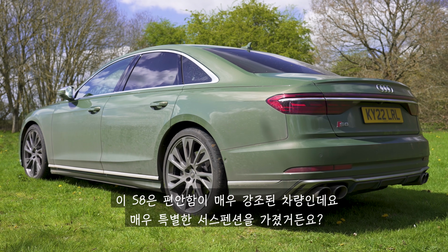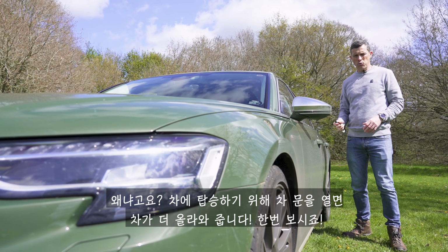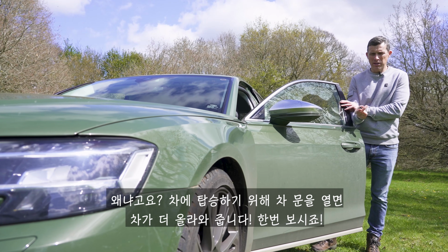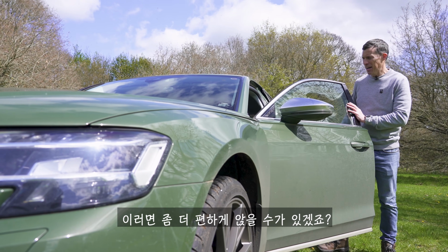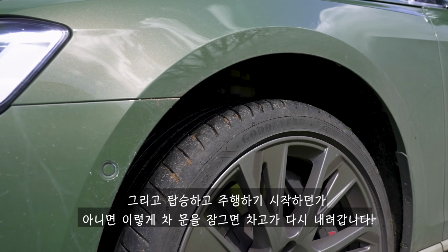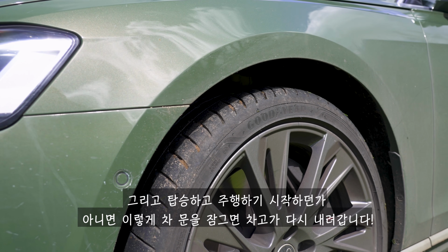This S8 is all about comfort, and it's got some very special suspension. For instance, when you open the door to get in, the car raises up, look, to make it easier to get in the seat. And then when you close the door and drive off, or lock it, it then lowers down to its correct position.